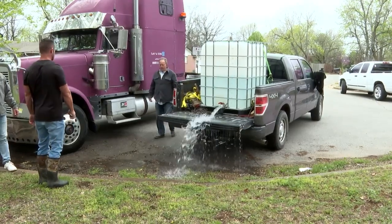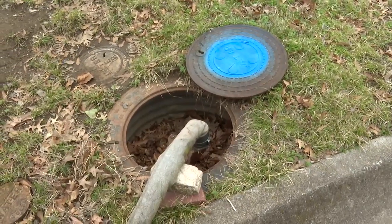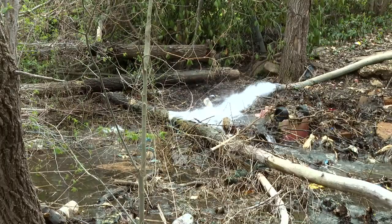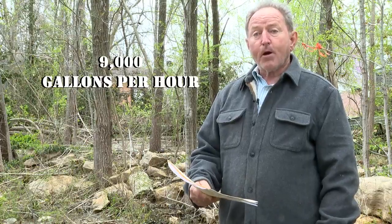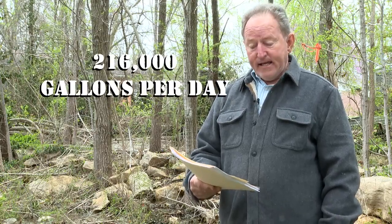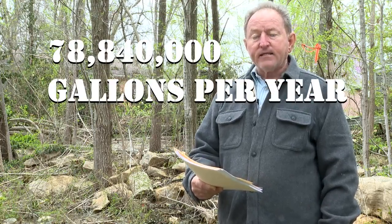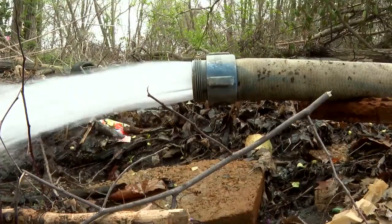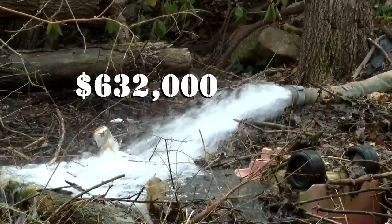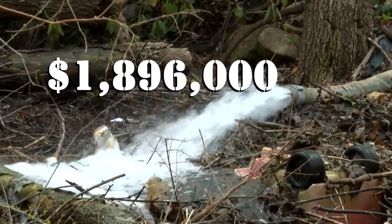And this isn't the only hose. There's another one. And they've been running like this non-stop, he says, for roughly 3 years. Which is how much water? Which is 9,000 gallons per hour, which is 216,000 per day, which is 78,840,000 gallons per year. He estimates the cost of the wasted water at $632,000 a year, bringing the running tally to almost $2 million.